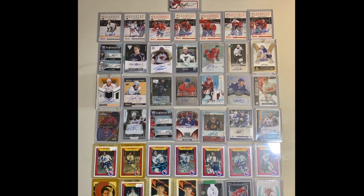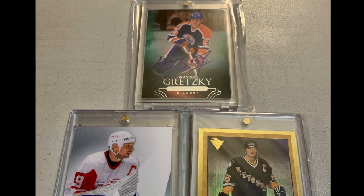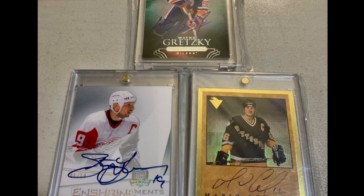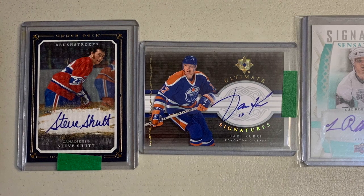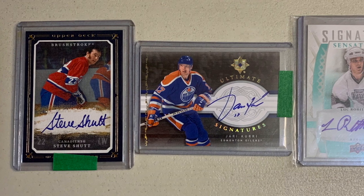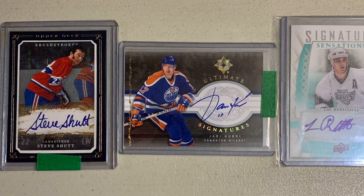Next up, some hockey autograph cards. I found more of these than I was expecting. Here's three really nice ones, a Wayne Gretzky, Steve Yzerman, and a Mario Lemieux. Also a Steve Shutt, Jari Kurri, and a Luc Robitaille. I picked these up in recent years along with the Gretzky, Yzerman, and Lemieux as part of an auto collection that I'm putting together.